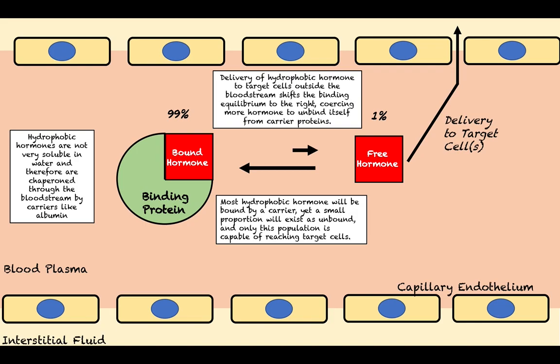Now, before we go any further on that thought, you might be thinking, okay, well, if it's this 1% that's being delivered, that's not very efficient. We've got a total of 100% of this hormone in the blood, and we're only delivering 1% of it. Well, you're starting to think about it in the right way, but we're missing something here. No, we're not just delivering 1%. We are delivering from that 1% population. So when this 1% gets delivered to the target cells, this percentage goes down to 0%.